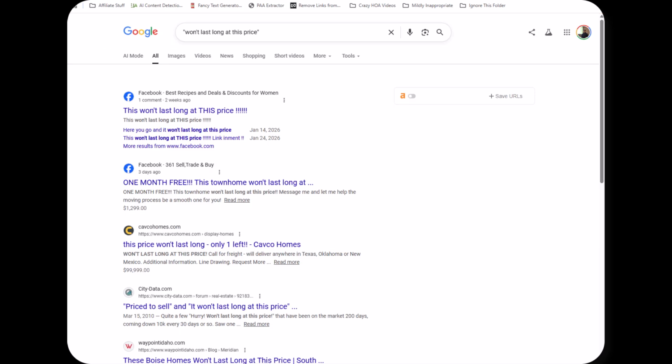Mistake number 2 is clichés. Dead clichés that destroy credibility. For example, won't last long at this price. Well, if your listing's been on the market for 127 days, I would say it's lasted long at that price. Buyers are not stupid. They're going to check the listing dates. When they see you lying about the urgency, they're going to assume you're lying about everything else.